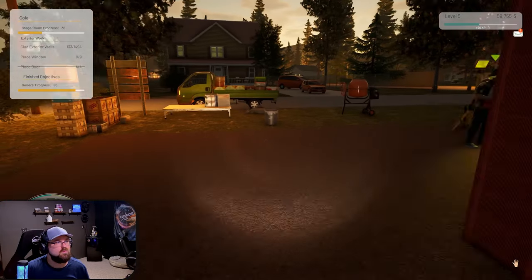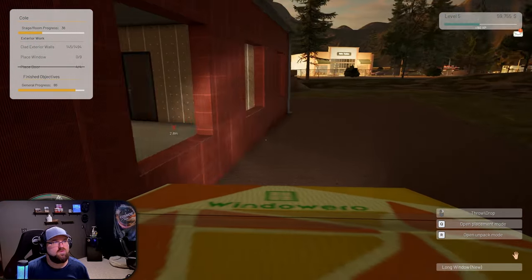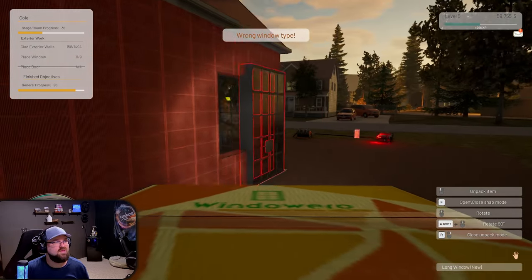Wait, is this a window? Yeah, press R to unpack it. Kind of like you do with furniture. It's just a massive window. Oh, yeah, right, it goes on the front. Yeah, the front windows are different.